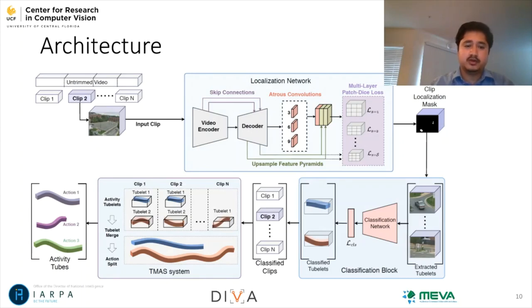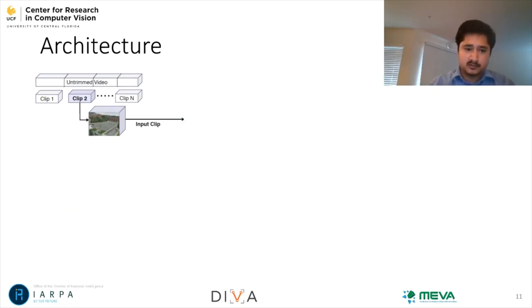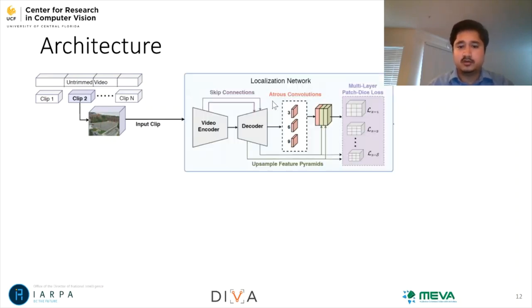I will walk through each component of this. We take the untrimmed video, divide it into smaller clips, and then each clip is passed to a localization network, which has an encoder-decoder architecture. We do have skip connections and feature pyramids as well as atrous convolutions to make this more efficient. And to make activity cuboid localization in videos feasible, we propose a multi-layer patch dice loss. I will go through this in detail.